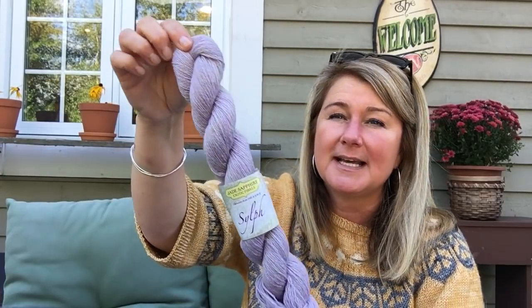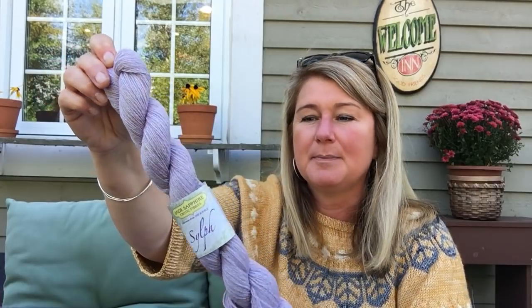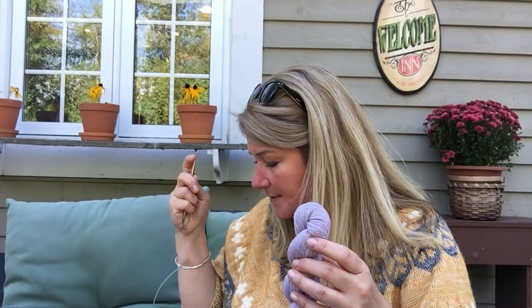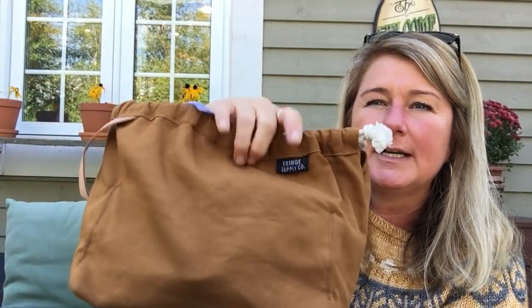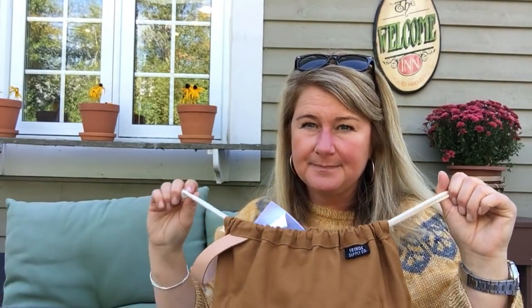But I'm so excited to have this. So this is going to be my mindless knit that I'm going to be able to throw in my bag. It's a very simple pattern. It's going to take, you know, a lot of yarn. I'll be doing it on some sharp addies. I've got everything put together in another one of my favorite fringe supply bags, the toffee color. So I have everything organized, ready to start. As soon as I finish this poncho, I'm going to begin this.